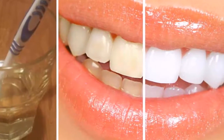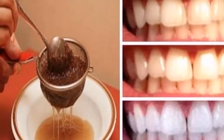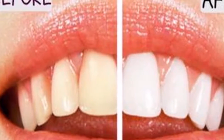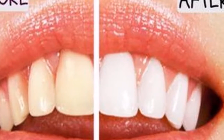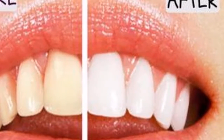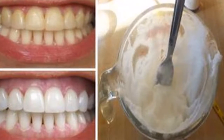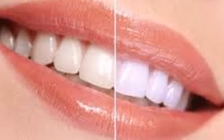Note, you should always shake the bottle with this mixture before you use it because the essential ingredients will fall on the bottom. Don't forget to dilute apple cider vinegar because of its acidity. It can damage your tooth enamel. And one more thing, don't use this treatment a couple of times a day. You can use it just once a day in order to protect your enamel. This homemade teeth whitener is very useful and completely safe. Try it and you will be amazed by the results.